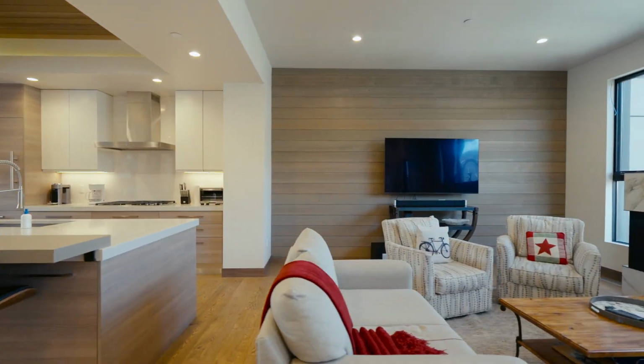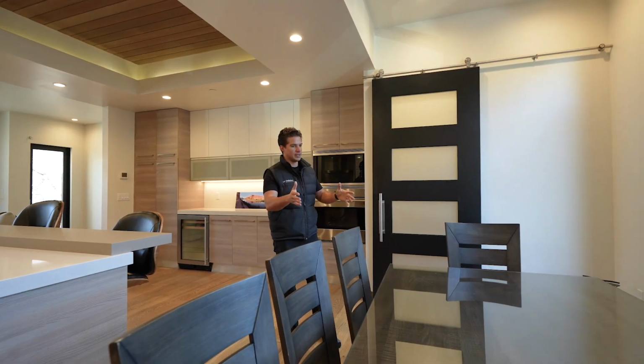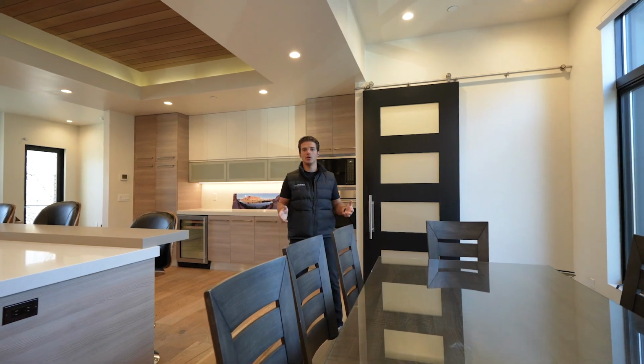And then from the living area, kitchen, we come into the dining area, again joining everything into one for that beautiful open floor living concept. We've got this great dining area here, plenty of space to host the family and friends.